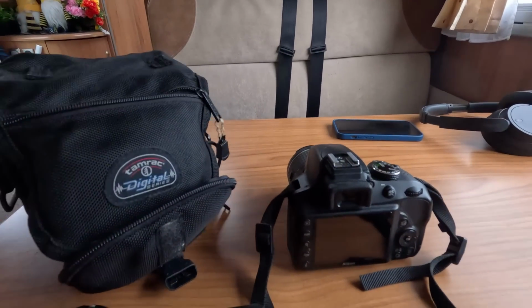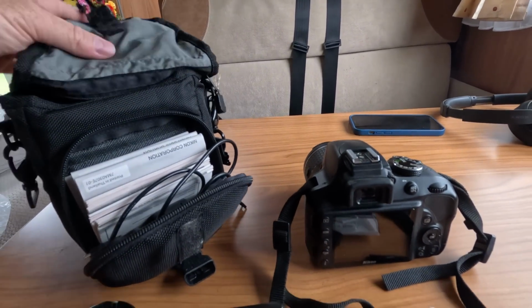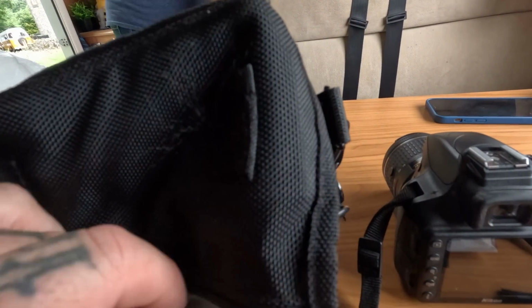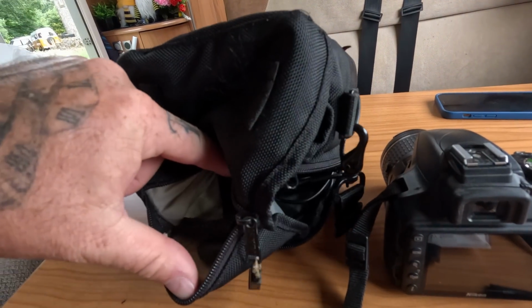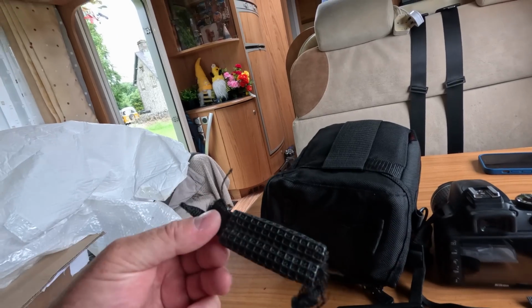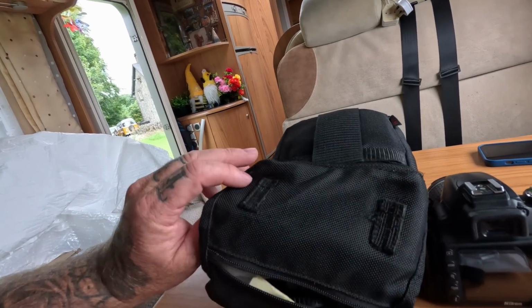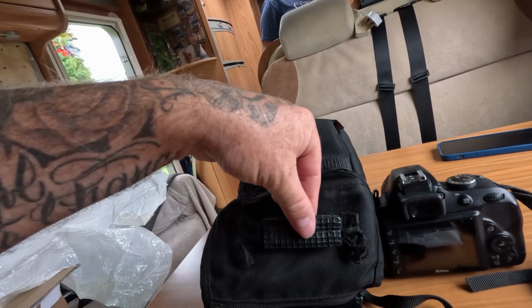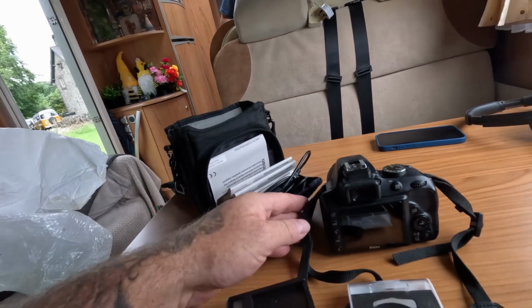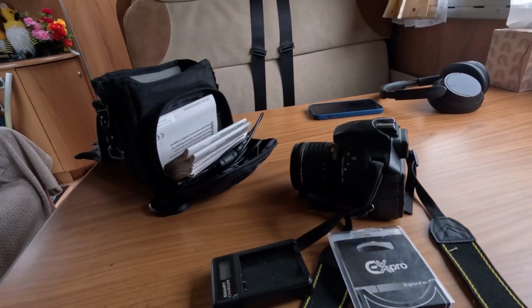Yeah, so it's come with the bag, instructions, some bits and pieces in here. It's like the lens for cleaning it, and I don't know what that bit is. No. I know what that bit is. That bit was on there, wasn't it? Oh yeah, you pulled it off. Yeah, we'll have a look at this and give this a go.